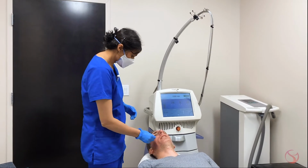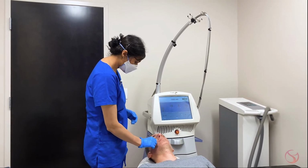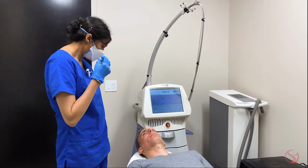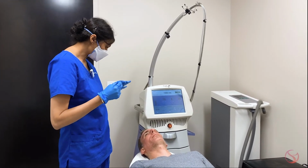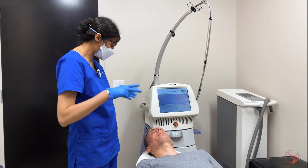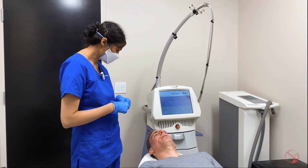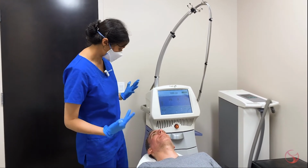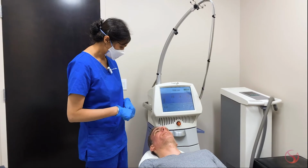Okay? Very good. Your skin will start to feel gritty within the next few days. When you touch it, it'll feel like sandpaper, because all those little islands of heat that we've created, those little cones, will start exfoliating. Okay? Sounds good. But that is part of the way this procedure works and how it's going to help you heal and look awesome.